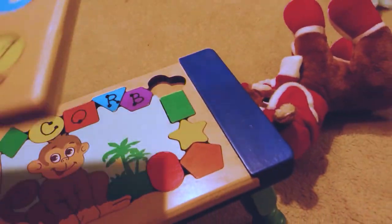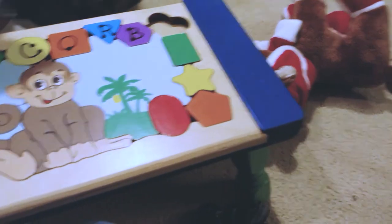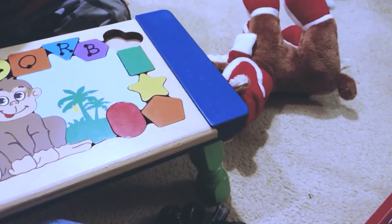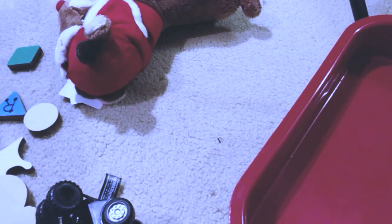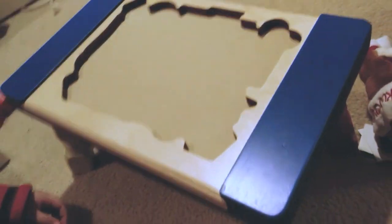Why don't we move this one over here? I'll sit over here. Have a seat right here. And we're going to dump out all the pieces. All right. What do we got here? Let's turn over all the stuff. Then we know what it is.